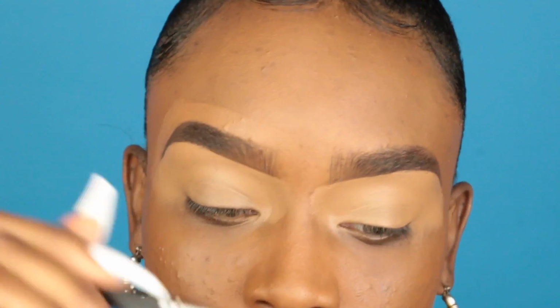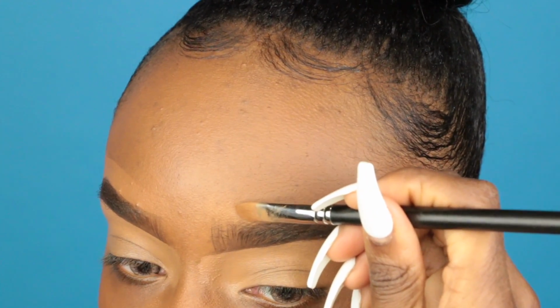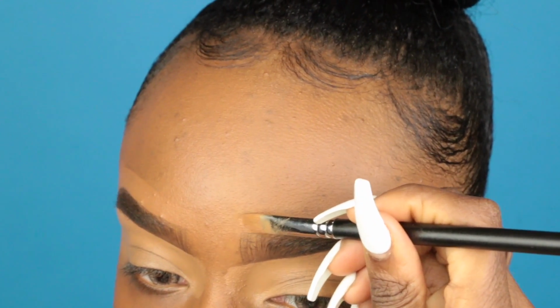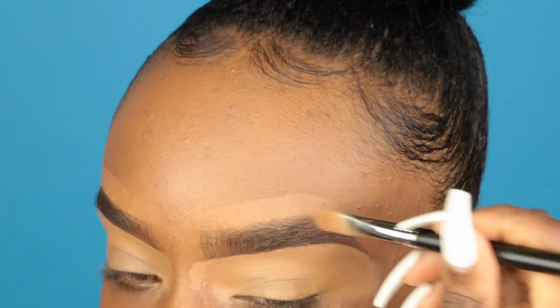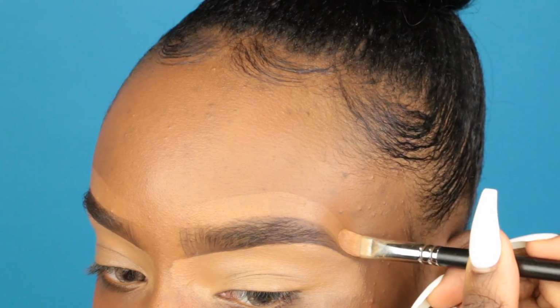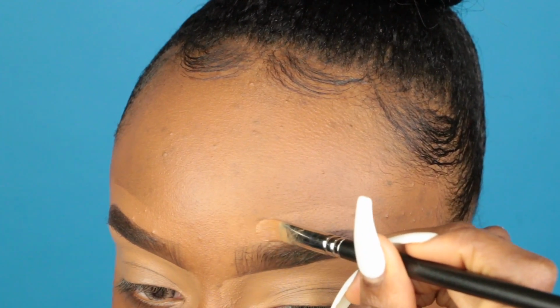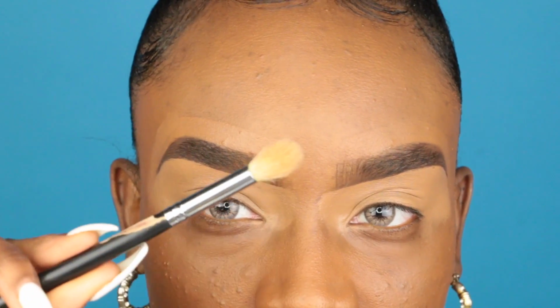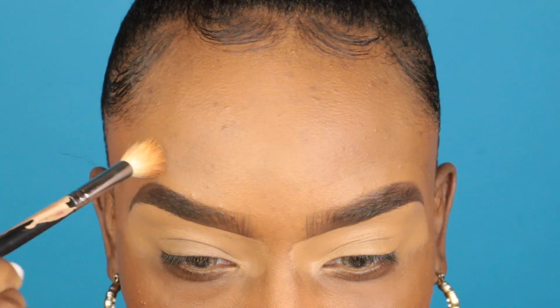So I just take some of the product, make sure all the excess product is off of that brush and that you have only what you need on this brush. And you just go in and kind of outline the top portion of your brow. I like using the foundation shade because then I don't get that crazy halo eyebrow. And then I just go in with a basic blending brush and blend out that harsh line.